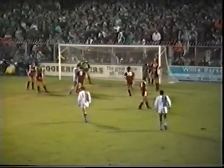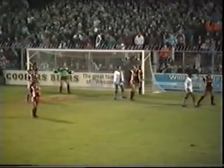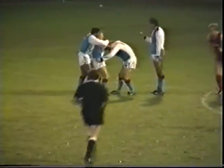So Blackburn very quickly trying to reply. They've got a corner. Big number 5, Colin Hendry, stood up for this one. Gale's flick on. Bishop away. And a shot, a goal. A goal for Blackburn Rovers.